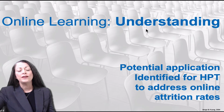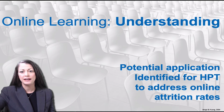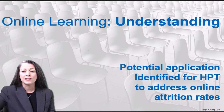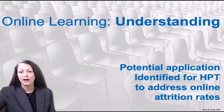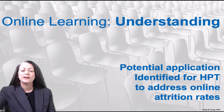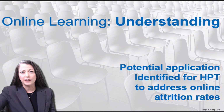Berg and Wang held that retention of online learners in higher education is a multidimensional phenomenon, and it will require a holistic approach that respects the relationships between the students, the faculty, factors, and circumstances, or the environment. Understanding the human performance technology process and its holistic approach, this author suggests that there's a potential application for human performance technology to address online learner attrition rates. Let's take a few minutes now to discuss the deliberate process that is human performance technology.